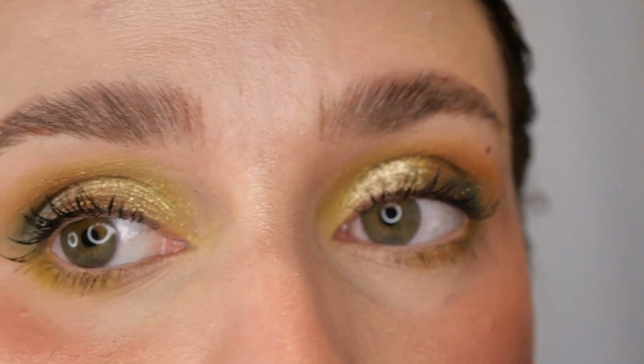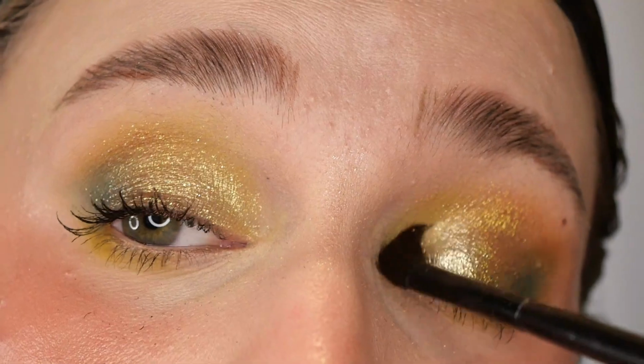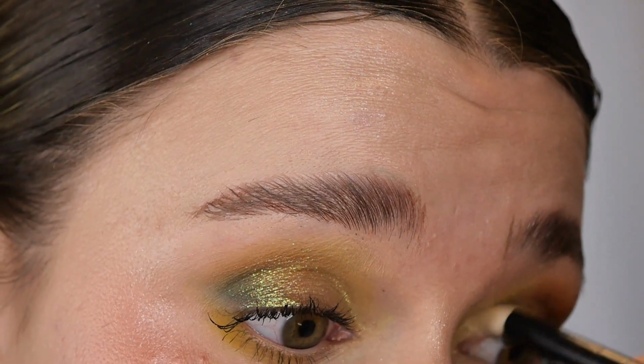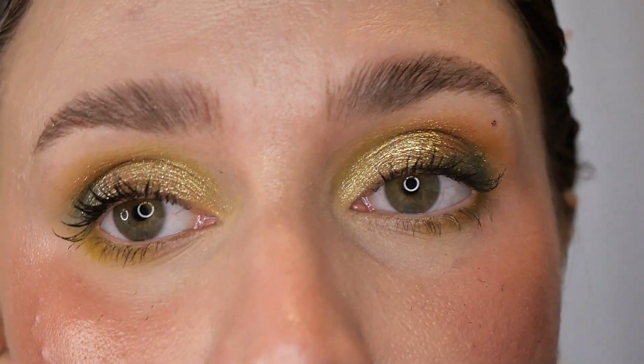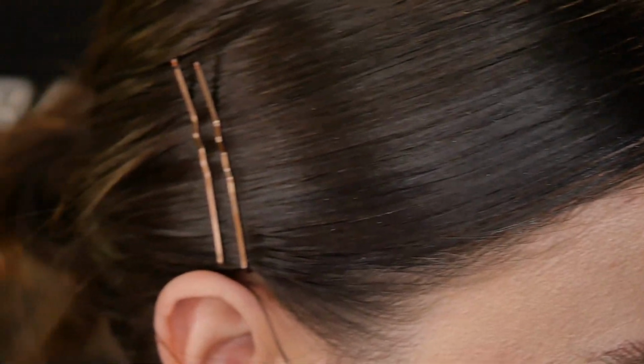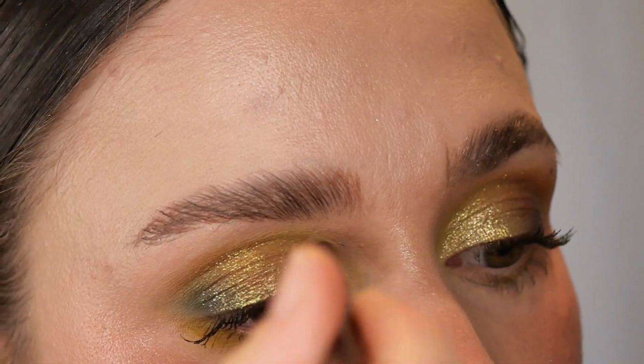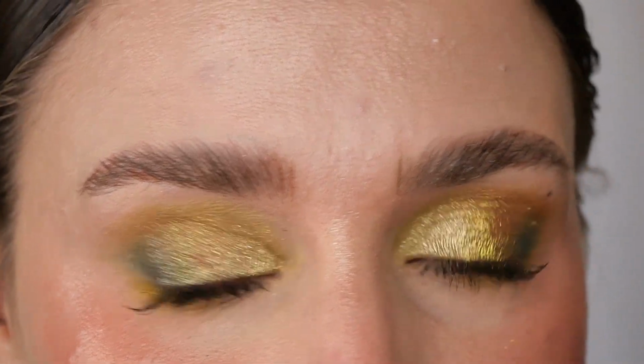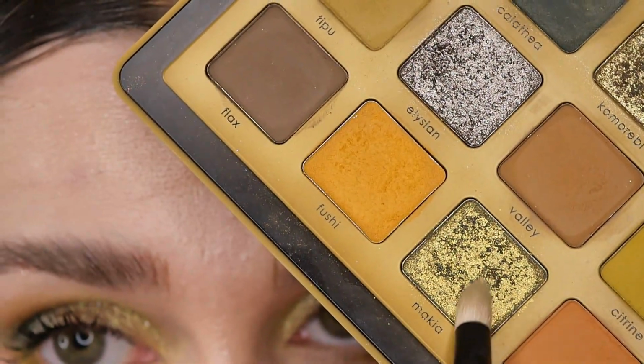I probably shouldn't have used glitter glue, but I was trying to be consistent. I'm taking a pencil brush and getting the very inner crevice of my eye. I'm going to do it again with Komorebi. I'm going to take, UPS guy just went up to my door. Macchia.